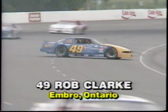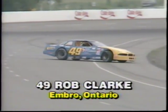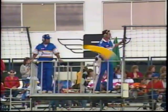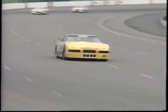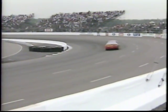and we've got a car spun on the back straightaway. The 49 of Rob Clark, look at the field taking evasive action. A close call there for Rob Clark. That cannot be a good feeling, sitting broadside in one of the fastest parts of the Speedway. Rob Clark with some anxious moments in his Buick, but he's getting it turned around. He's going to be back racing. Well, Clark really dodged a bullet there, or should I say the rest of the field dodged the bullet. The caution flag is on the Speedway. Rob Clark is back underway, and he'll rejoin the field at the rear.